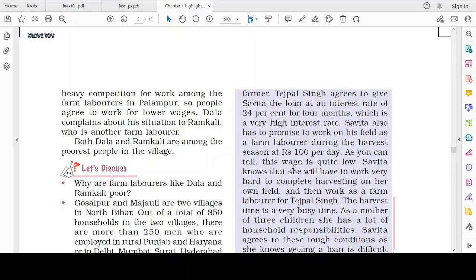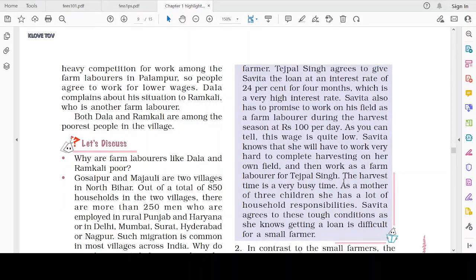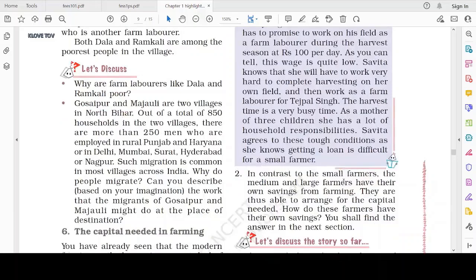There is heavy competition for work among the farm laborers in Palampur, so people agree to work for lower wages. Dala complains about his situation to Ramkali, who is another farm laborer. Both Dala and Ramkali are among the poorest people in the village.